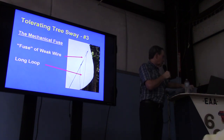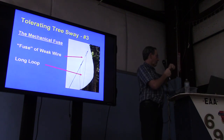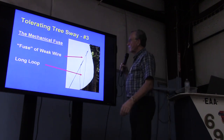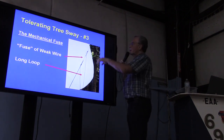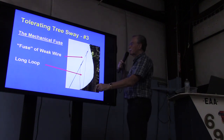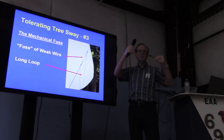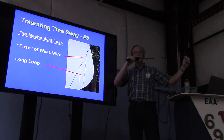And here's what you do with magnet wire. This is what I call a mechanical fuse. Electrical fuses and mechanical fuses. And this is an old Navy trick, by the way. You bring a wire in. You don't want to do this up above, but if you're going to bring a wire over a tree limb down to a place where you can get to it, you build yourself a loop and you connect across the loop with something that's going to break. And that's what this is. There's my loop, and there's my piece of magnet wire.